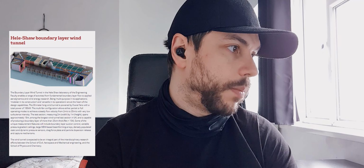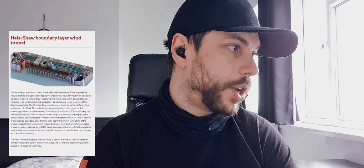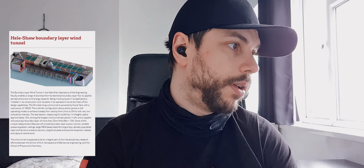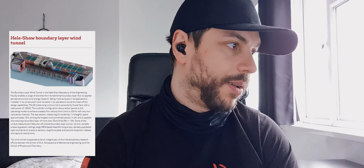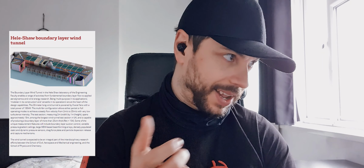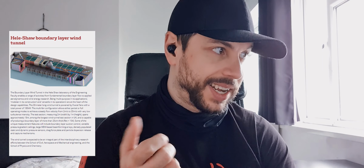Some of the unique measurement features will include boundary layer section control, variable pressure gradient, sealing, large MEM-based. It's a lot of information. I don't know if any people care about this kind of information, right? Let's summarize this. I think there's a lot of information that's very technical and not for everyone.